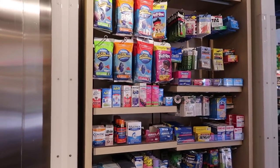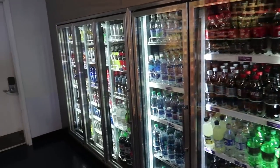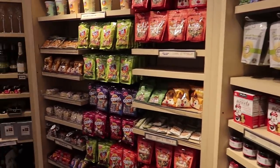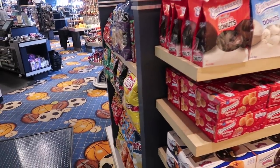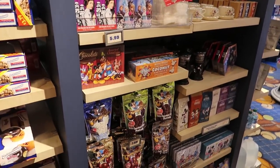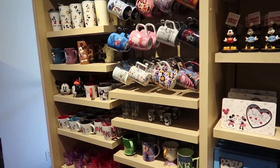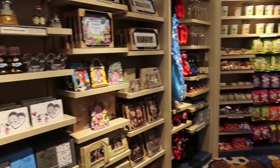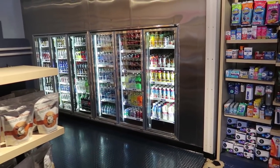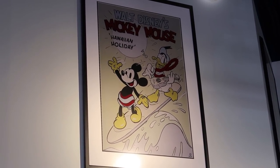And, of course, all of the sundry stuff. So you've got regular toiletries like cough medicine and stuff like that. Drinks. Beer and wine. And then various little snacks and things like that. Some Entenmann's, some potato chips. What else? Candies. Nothing that would make an entire meal like we've seen at some of the other resorts, like a frozen food section with sausages and burritos and stuff like that. Just a very small sundry section here. Look at that. That is an amazing poster.